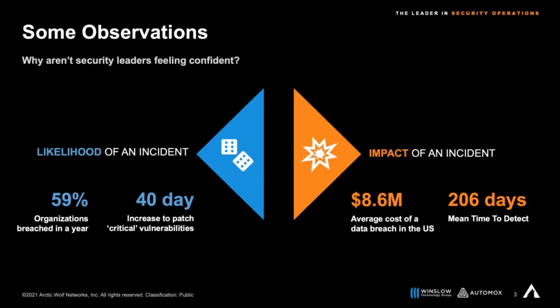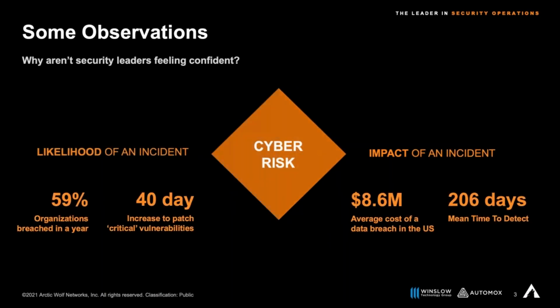So if we look at cyber risk, that's really the factor of the impact of an event times the likelihood of an event. And it's not that organizations aren't trying to manage cyber risk. They're implementing many different technologies and spending heavily on tools, but they're not getting the results that they want or need. So that's where Arctic Wolf comes into play here.